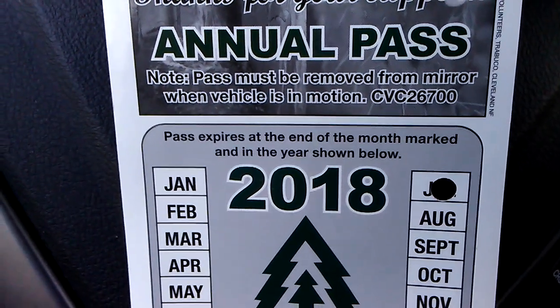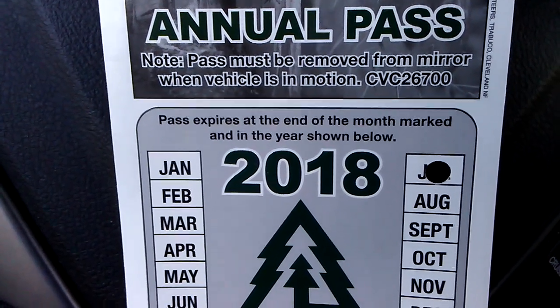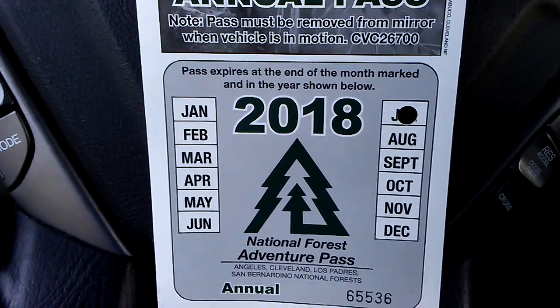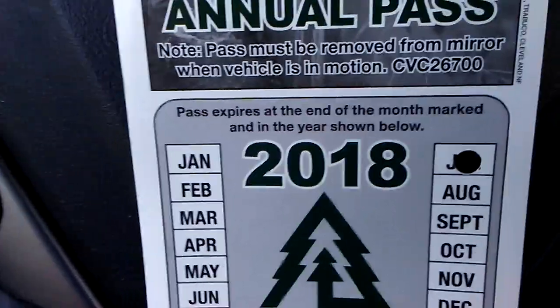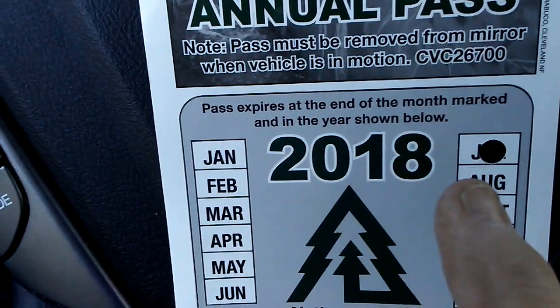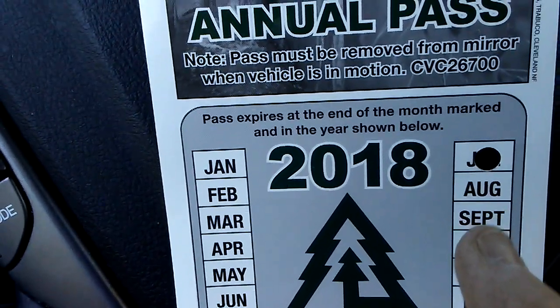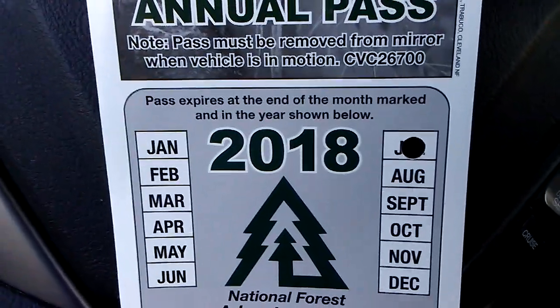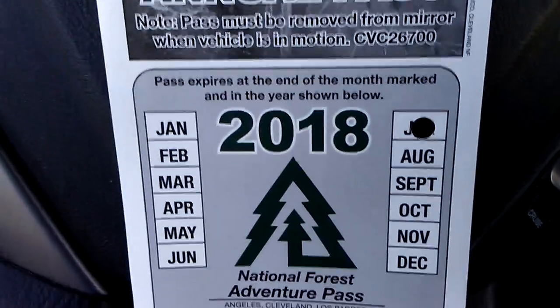So this is the last day I get to use my annual pass, my Forest Service National Forest Adventure Pass. As you can see here, it expires 2018 in July. July, August. So next week when I go camping, it will be July. Woohoo! I have to buy a new one.